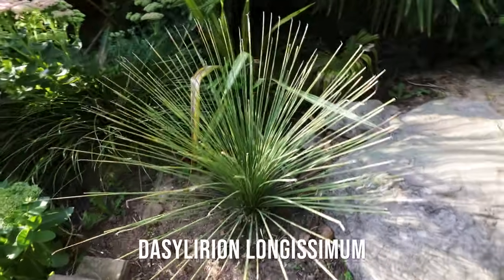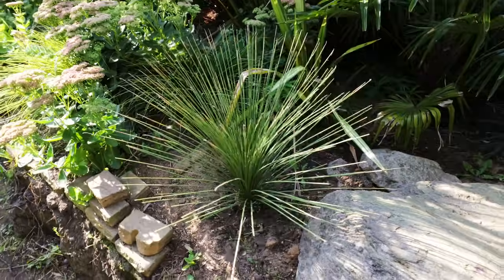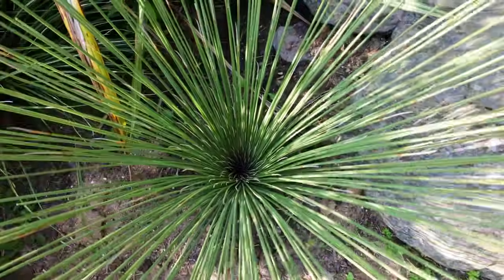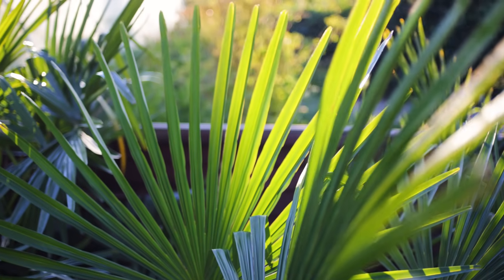A new Dasylirion that's gone in this year, I just think they're incredible plants. I mean, can you imagine that lit up either by the setting evening sun or maybe some kind of lighting? I mean, just look at it. And that's a plant, isn't that incredible? Just look at it. At the back there, we've got the trachycarpus, a trio of young plants that I planted out.